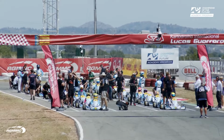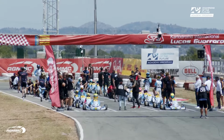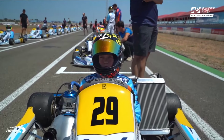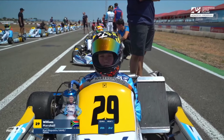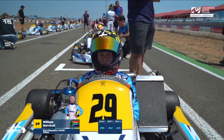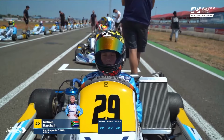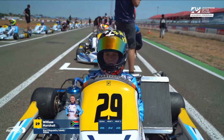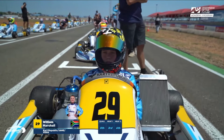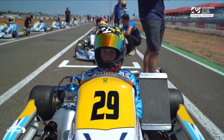So we'll see what Angelina Simmons can do from that 2nd row of the grid. William Marshall, however, from South Africa, who was on the podium yesterday, starts this one on the 4th spot of the grid. 5th in qualifying, 3rd and 6th in the qualifying heats. And again, really, really strong performance from the young man from South Africa. Really, really good to see. He's come on leaps and bounds over the course of this weekend and the season as well.